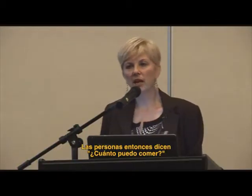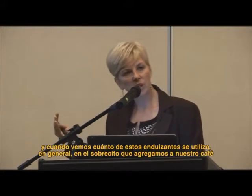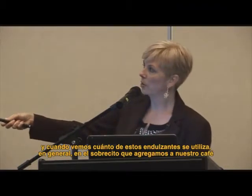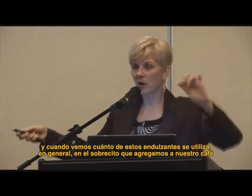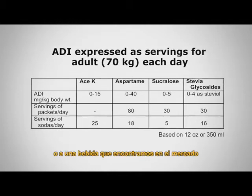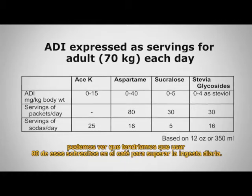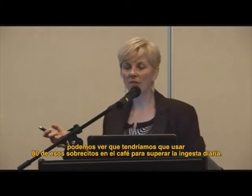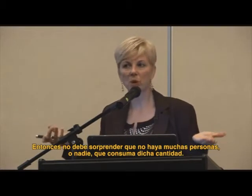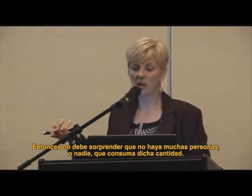So just to look at, people say, well, how much can I eat? How many packets? When we look at how much of these sweeteners are typically used in either the packet that we add to our coffee or to a beverage that we find on the marketplace, you need to use 80 of those packets in your coffee in order to exceed that daily intake. So it's really no surprise that nobody is consuming that amount.